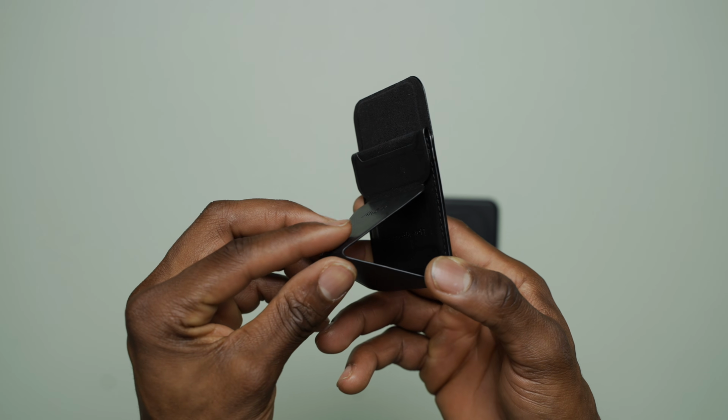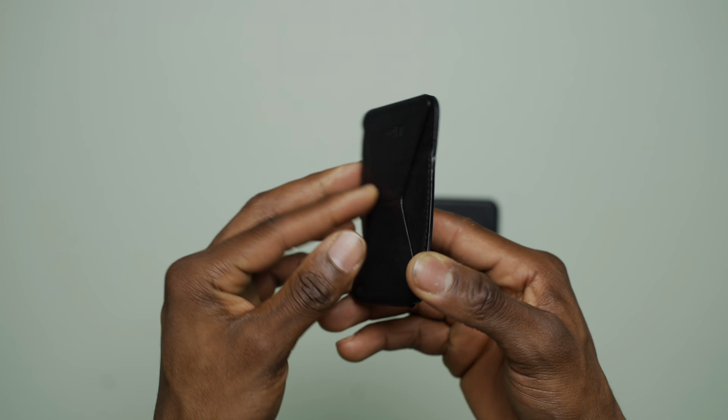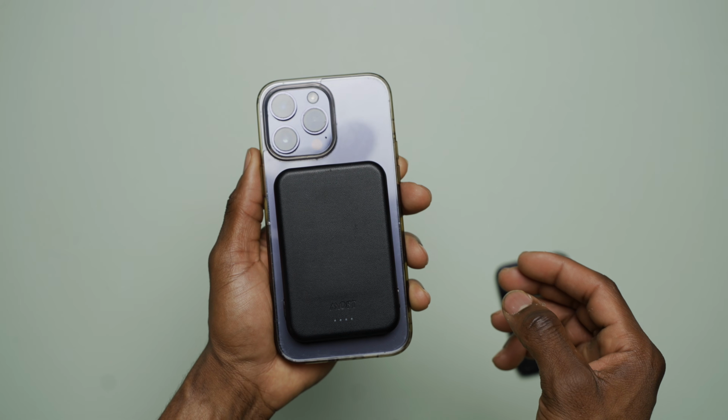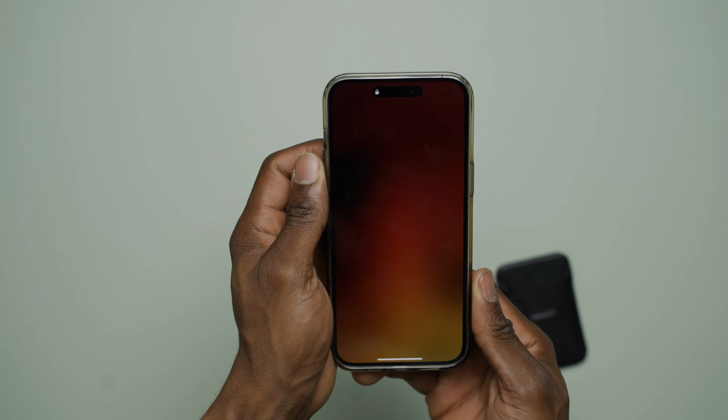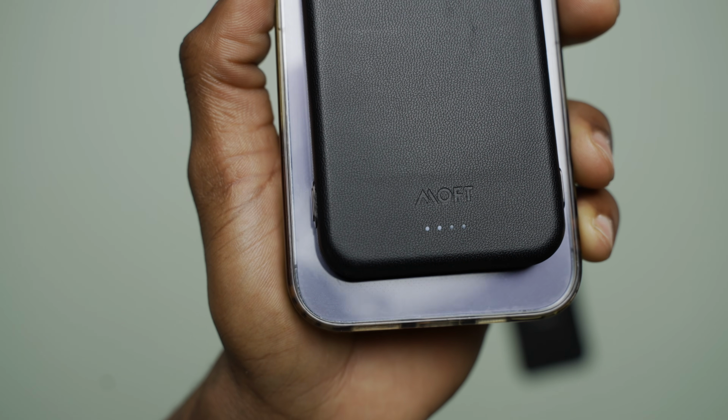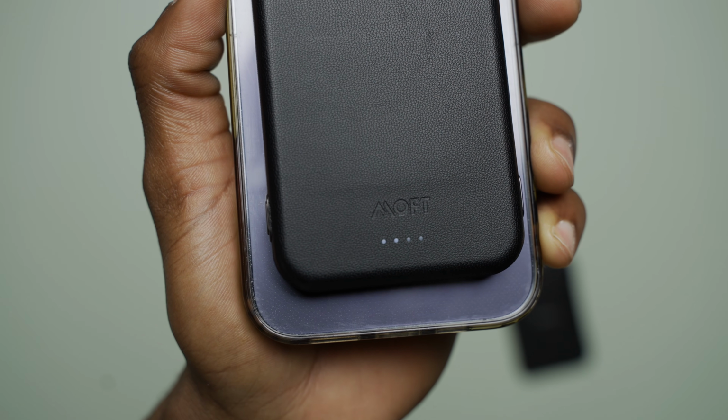Personally, I found myself not using the stand and card holder very much, but the battery bank is the perfect size for traveling with as an extra source of power for my phone. It gives my 14 Pro Max an extra 50 to 60% from a full charge, which has already saved my phone from dying in critical moments a few times.